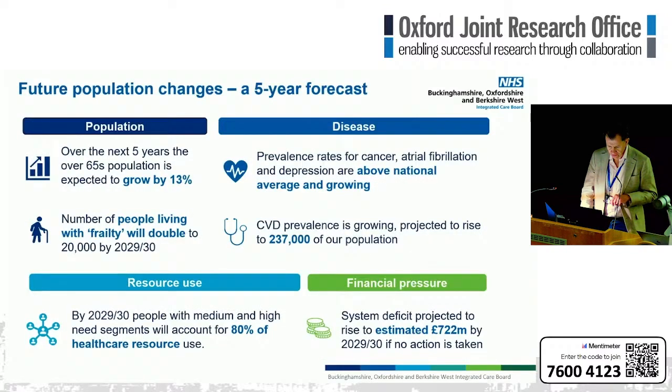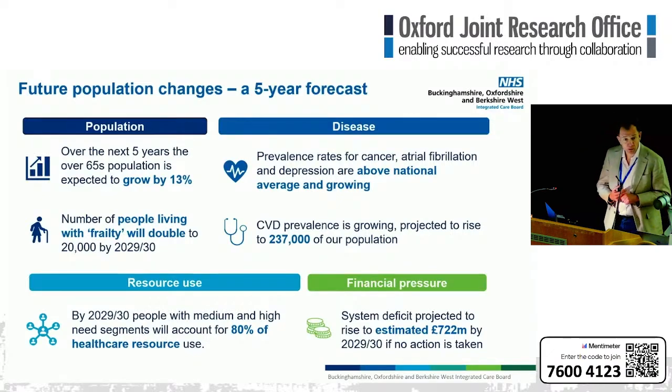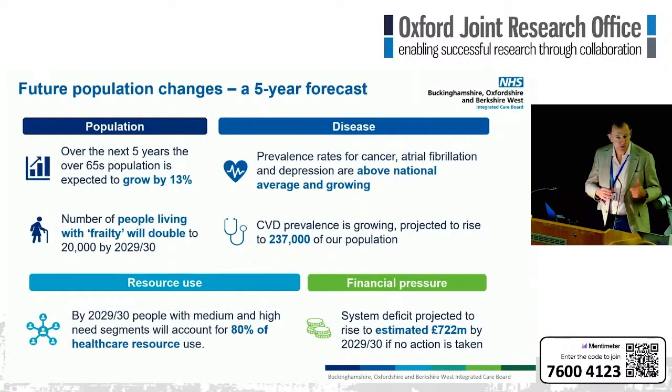I touched on this a second ago: we expect our over 65 population to grow significantly over the next 5 years. Linked to that, we expect the frail population to significantly increase. Again, it's that group that are one of the greatest users of healthcare. We also expect the prevalence of cardiovascular disease to increase significantly as well. So when we think about the resource that will be required to continue delivering services and to improve outcomes, there's a huge gap.